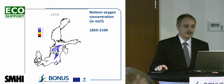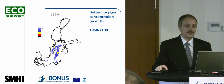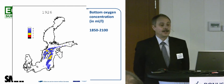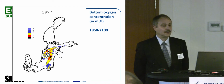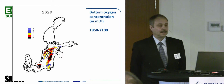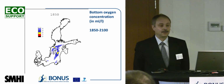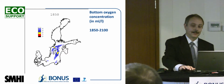And here we have the bottom oxygen concentration in the Baltic Sea. It's the status from 1850, reconstructed with the model. And now in the animation, you see year by year how the situation changed according to changing climate and changing nutrient loads. During the first part, it's of course the large increase in nutrient supply from land to the sea, so the colors change from blue to red to finally black. In the later period, in this simulation we have not assumed an increase in the nutrient loads compared to today. But this is then the effect of the warm water, basically.